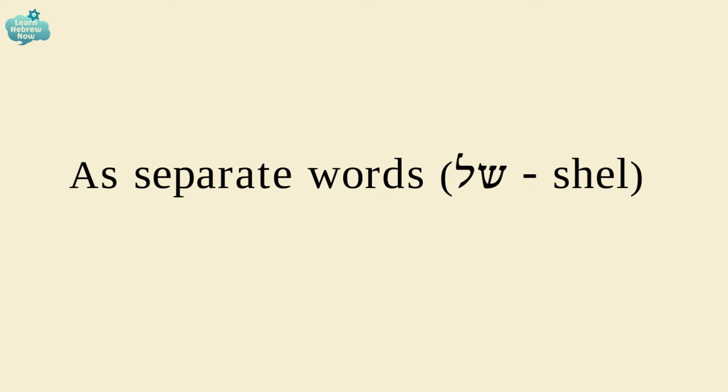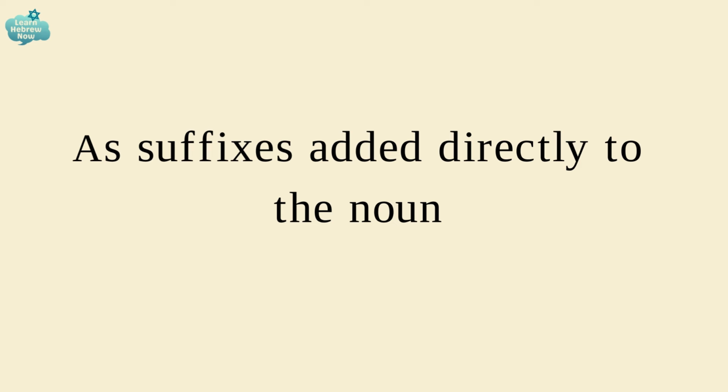Possessive pronouns in Hebrew are used to indicate ownership and can be expressed in two main ways. The first way to express possession is by using the word shel, followed by a personal pronoun. The second way is by adding suffixes directly to the noun. The first method is more widely used, but it's important to be familiar with both.